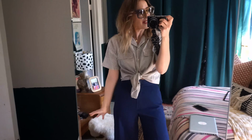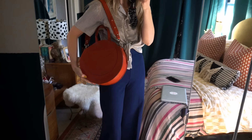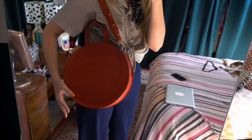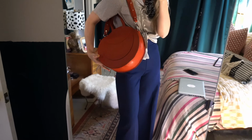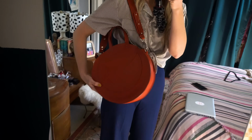And then probably just gonna grab a bag. Let me see which one. I am so excited about this. I grabbed my Marlowe circle bag that I styled up in a bunch of styling on the fly outfits last week, so you can check that out.